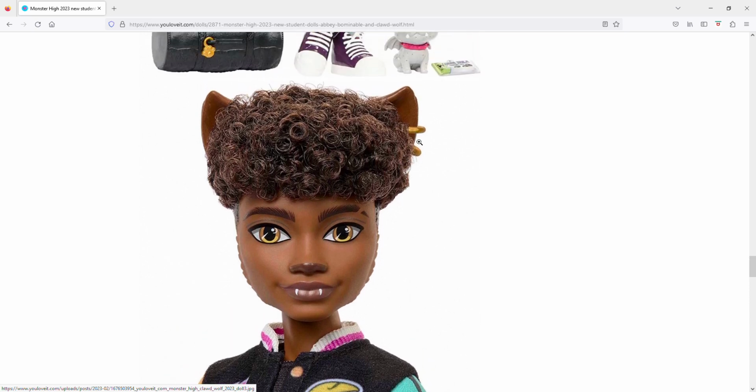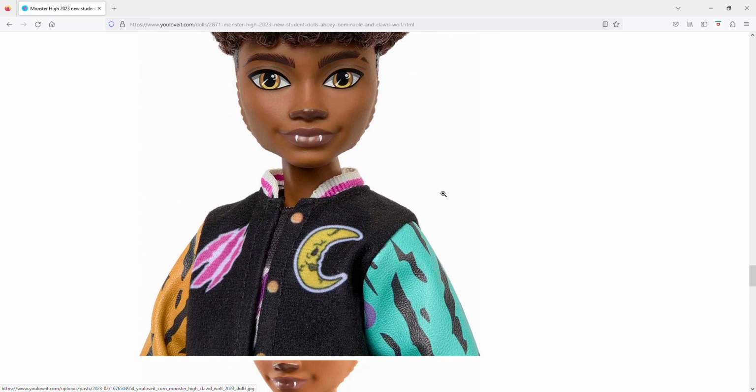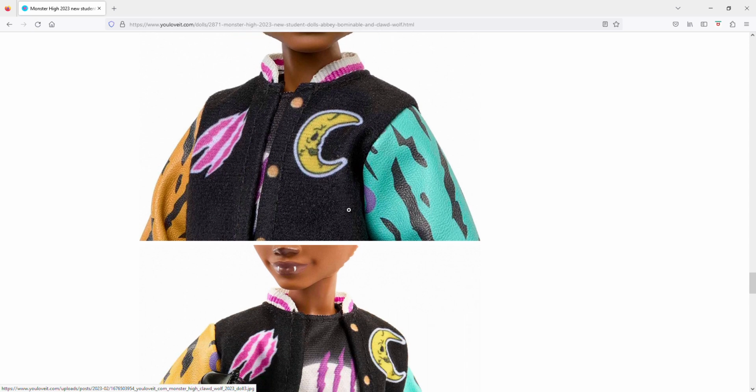I like that he's got a couple of gold hoop earrings. I like his hair a lot. I would love to see them root Claudine with this very nice curly hair. In all honesty, I'd be so happy if I saw that. I like how the moon looks angry. It's like gritting its teeth, almost an evil grin going on, that moon on his jacket.